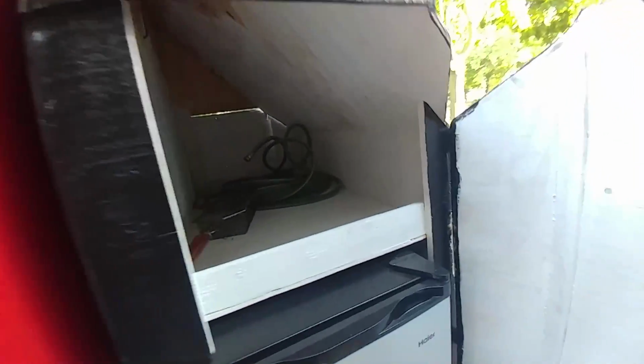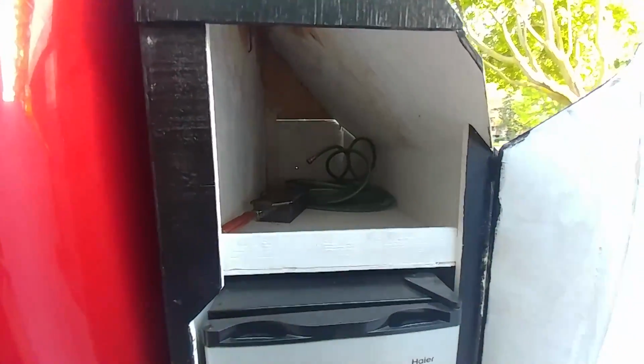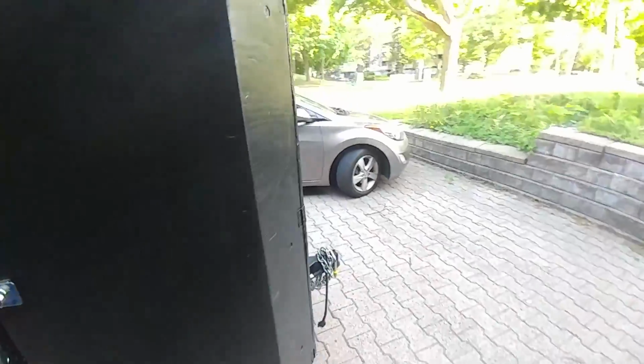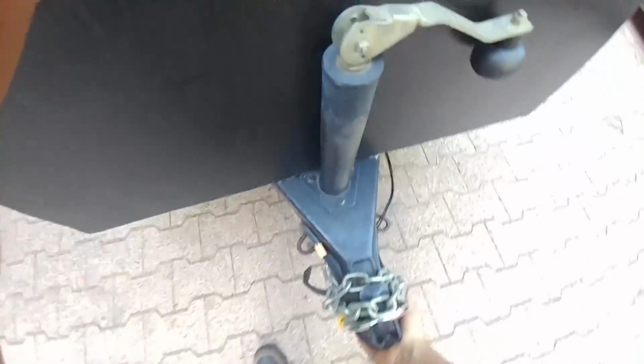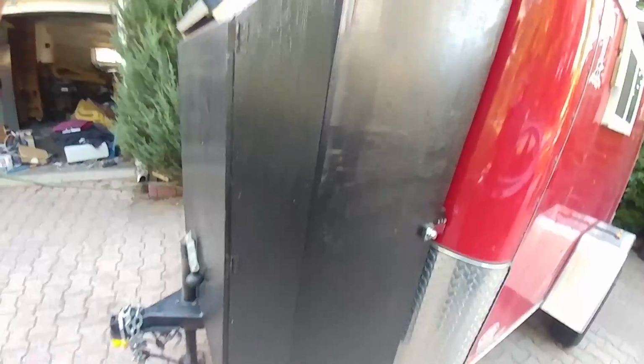As you can see, there's also some storage up here. There's a lot of room, but the issue with putting things here is that it adds a lot of weight to the tongue. I was going to initially put the propane in this area, as I mentioned in the first video, but the tongue weight was just too much. But as it is right now, I can lift this with one hand, so it's just the right tongue weight. So I have to keep adding weight on the back.